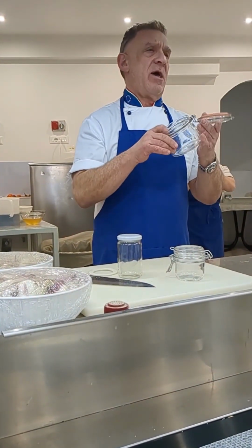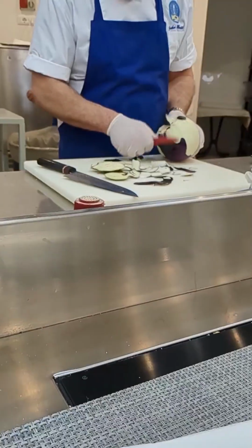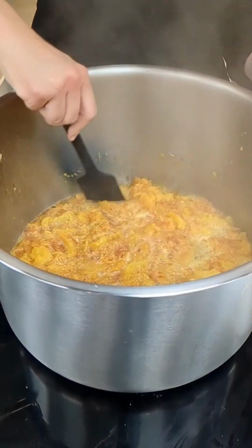Welcome back to day 23 of culinary school in Italy, continuing our conserves week. With all of the great produce we had available in the kitchen, we had lots of projects to work on today, including some balsamic spring onions, some spicy eggplant, and orange marmalade.